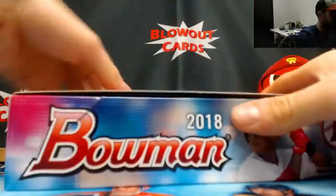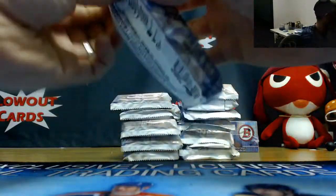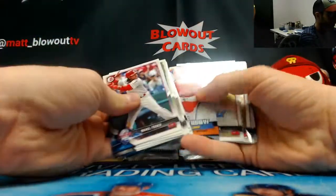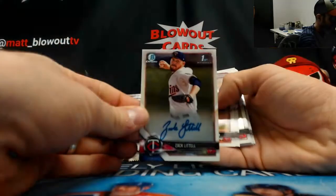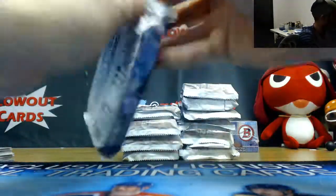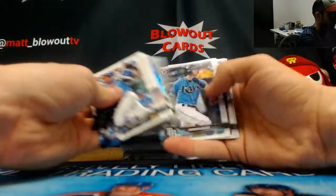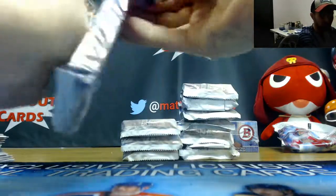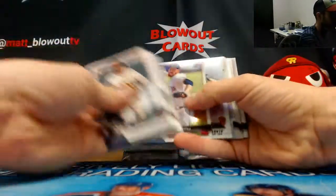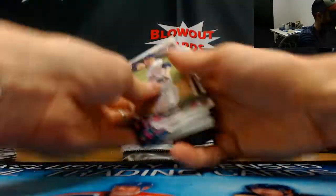Hit one Ohtani autograph base out of the first round group break. It's some nice stuff though. Hoskins blue just hit out of this round. All right, guys. Zach Littell for the Twins. Base autograph to NASA. That was NASA who got the first Ohtani. After a purchase, they bought that in round one. Another Littell refractor, $4.99 for the Twins. Unautographed version.